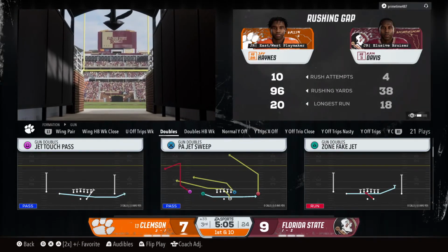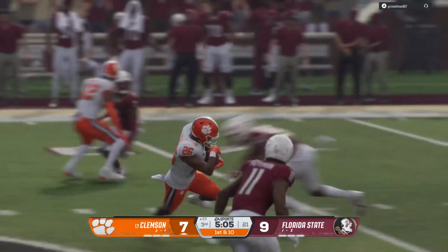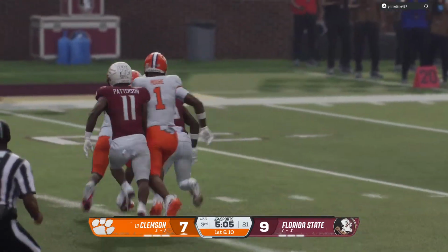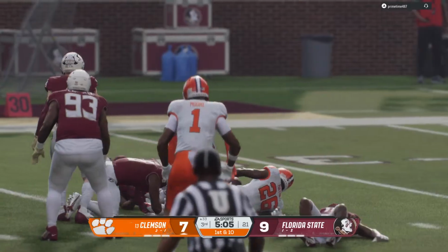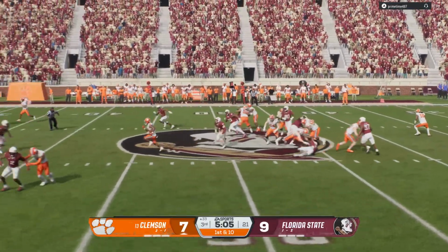Wow. 4 plays on this drive by the offense. They already got 3 first downs. We knew they had a lot of playmakers coming into this game, and they're showing that right now. This defense is going to have to make a play at some point here and stop the bleeding.